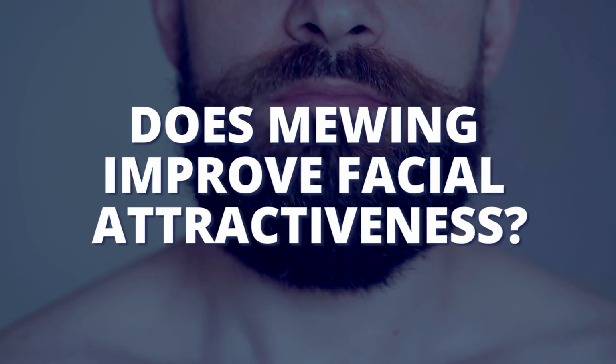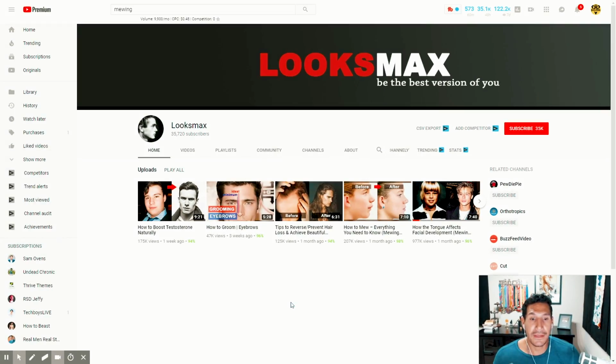Okay, now let's talk about, will mewing improve facial attractiveness? I think that it will to some degree, but I think there's other elements that are involved in it. And I think with the children, it will certainly make a difference. Okay, but the appliances would be a better bet for children.